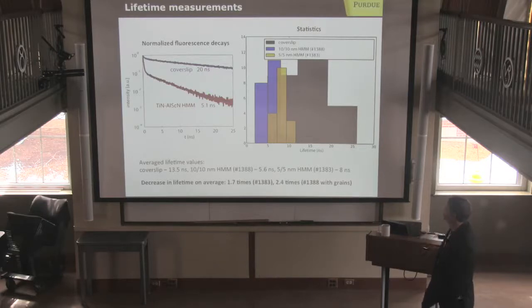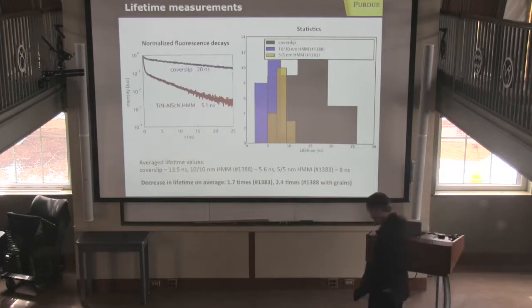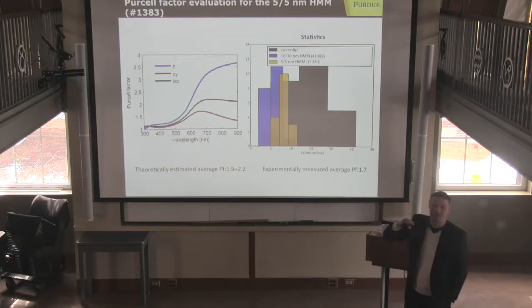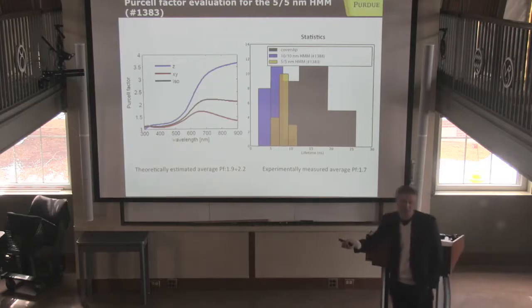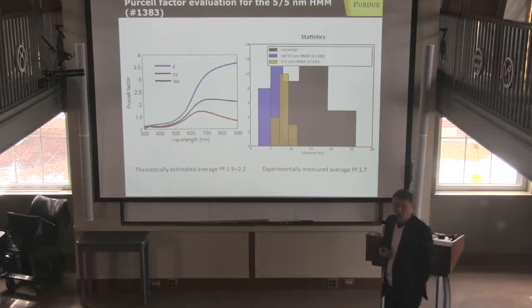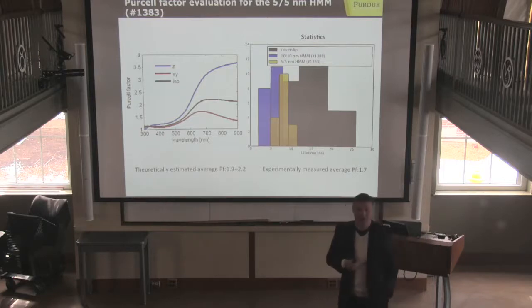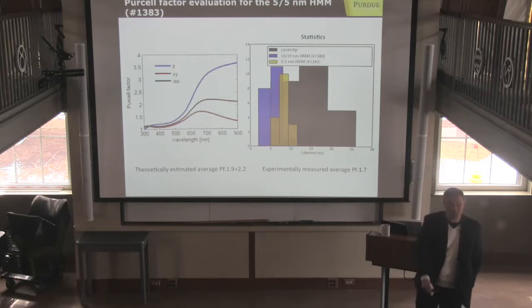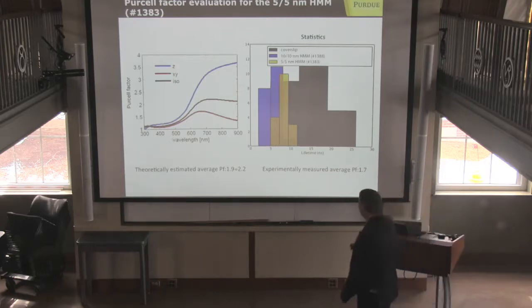This is, again, just one of the nanodiamonds. Lifetime indeed is reduced, as one could expect. And this is statistics in terms of the lifetime for one type of hyperbolic metamaterial, and for another one. In all cases, we, of course, see the reduction in the lifetime. If you do this statistical averaging, because we know the size of our nanodiamonds, we could calculate it, and we could measure. Roughly, we have a Purcell factor around 2. It's modest, simply because NV centers are really far from the hyperbolic metamaterial. We need to learn how to place them very close to the surface.